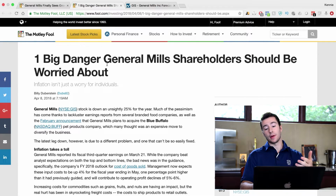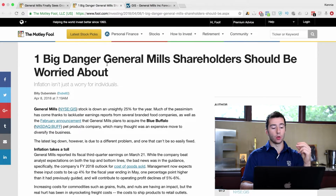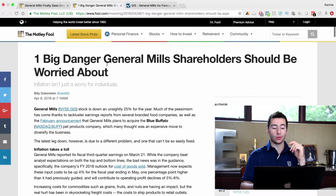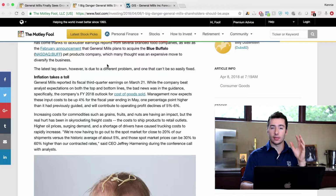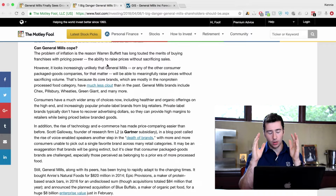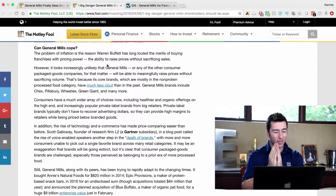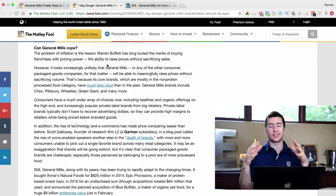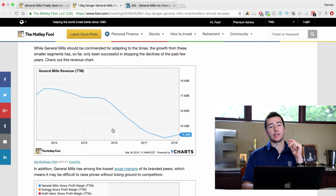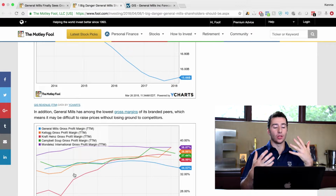However, this article by the same website, Motley Fool, says there's one really important reason to be bearish on General Mills, and that is basically rising costs of goods. General Mills really depends on low oil prices, and really their freight, when they're shipping some of their products via sea, that is just destroying their overall gross margin. Oil has really been taking a hit on them.